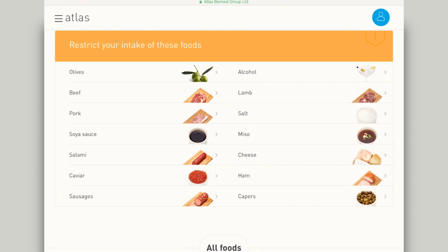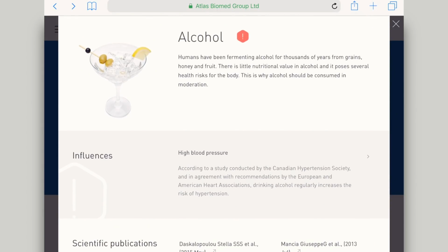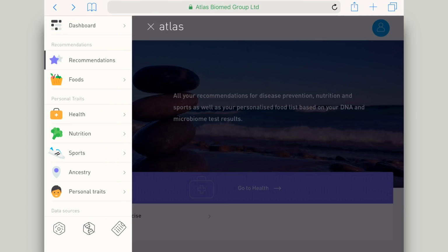Okay, alcohol. High blood pressure. I mean, they've even got a picture of a martini there for high blood pressure. Okay, what else? Okay, fine, that is interesting. So I have to cut those things down and up these things. I like how easy this is actually to sort of work stuff out.